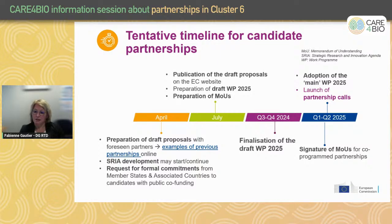The intention is also to adopt the main work program early next year, in the first half of 2025, where we will have the adoption of the work programs that will implement those different actions for the partnerships and also other actions under the various clusters under Horizon Europe. Once the main work program in 2025 is adopted, the purpose is to launch the partnership calls under the relevant clusters, and in your case, under the work program for Cluster 6 that will also implement the partnerships that have been identified.